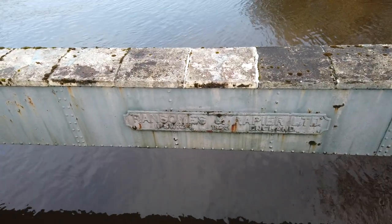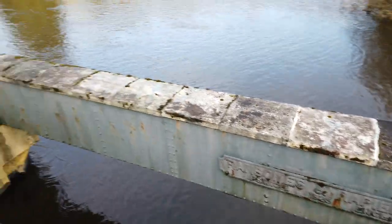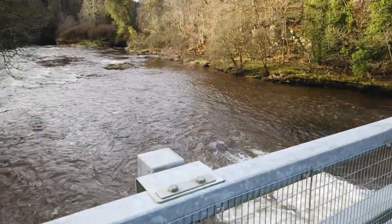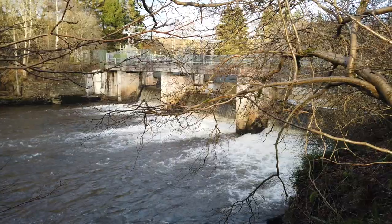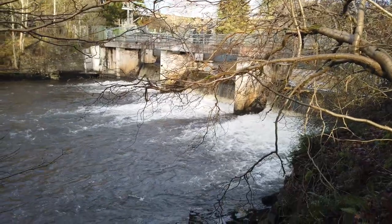1925, Ransomes and Rapier Limited, Ipswich. They drop down and stem the flow of the water. The River Clyde comes through there. You can see over. There's a view of the other side where the water's getting stemmed through the dam.